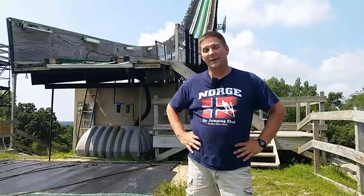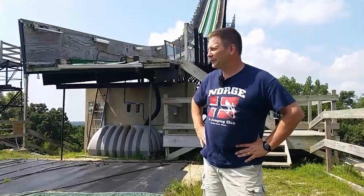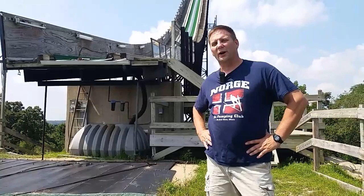These guys do an amazing job out here. We got a couple of advanced jumpers here sitting watching off to the side. And after they jump here, we'll cart them back up. They'll do some more jumping to show you guys how it's done.